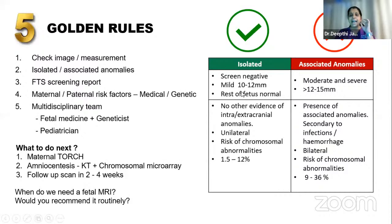So remember, isolated within 10 to 12 millimeters, rest of the fetus is normal. Definitely with a screen negative, you can offer an amnio, but when everything else is normal, reassure them that most of them will settle down. And the risk of abnormality, yes, that is a wide range between 2 to 12%. That's the reason why we offer them an amniocentesis or a maternal TORCH.